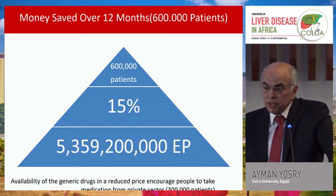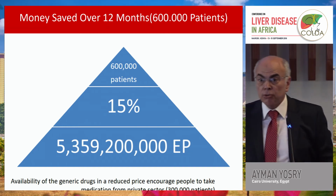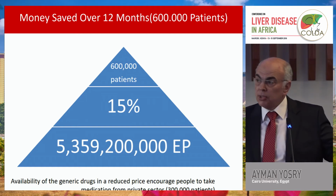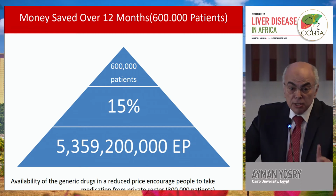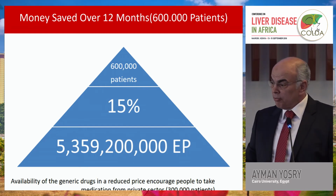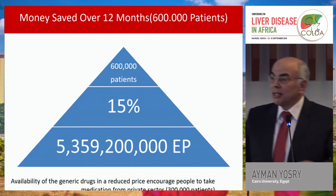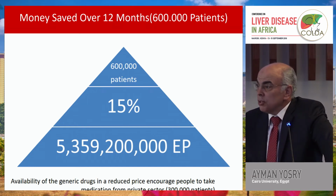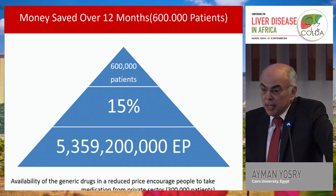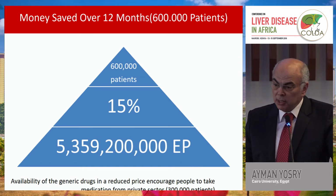And this is how you convince politicians to support mass campaigns for treatment. When he finds that you save him 5 billion pounds, definitely he gives so much support to the campaign. And now the president is asking for screening of 45 million Egyptians, starting the 1st of July and ending in June 2019. So this project already started, and we plan to screen 45 million Egyptians and to treat those who are infected.